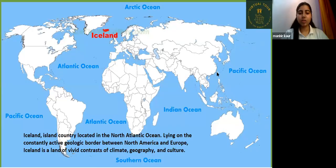Iceland is located in the North Atlantic Ocean, lying on the constantly active geological border between North America and Europe. Iceland is a land of vivid contrasts of climate, geography, and culture.